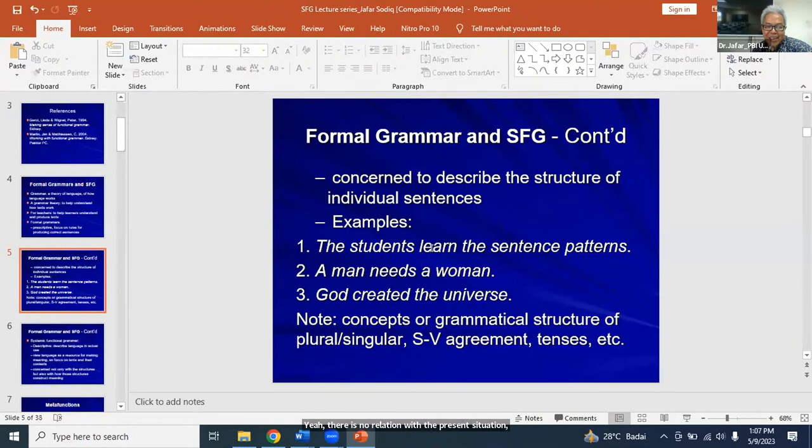The case will be different if it is "God has created the universe", in the present perfect, and so there is a relationship with the now situation. Yeah, that is the business in formal grammar.